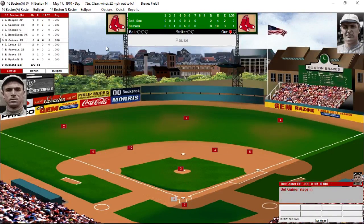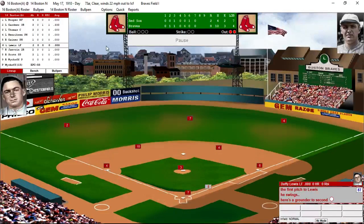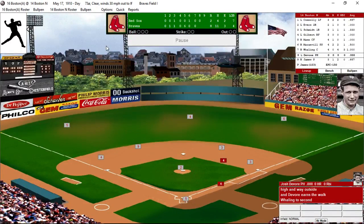Boston took it on the chin here for six runs in the fifth. I don't know if they're going to be able to get past that. It's 8-2. The Braves are looking good. Base hit. Bert Walling. Josh DeVore, pinch hitter, walks.